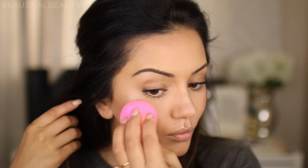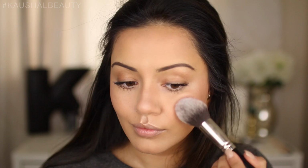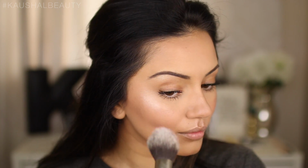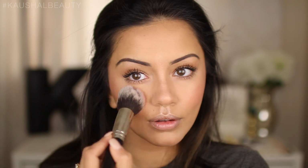And oh, you guys, I just can't get over this highlighter. It's just so beautiful. For blush, I'm taking NARS blush in the shade Deep Throat, and it's a beautiful shimmery pink, and I actually think this is probably my favorite in comparison to NARS Orgasm. I think I like this one better because I feel like it's so much more flattering on all kinds of skin tones.